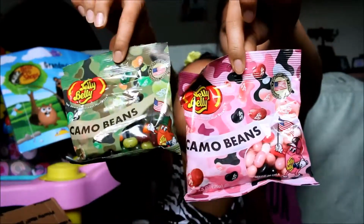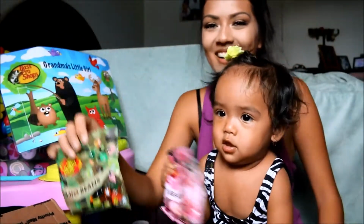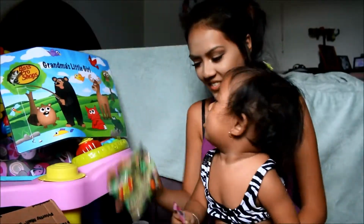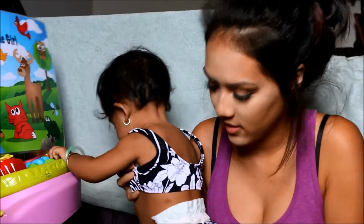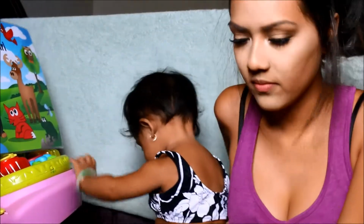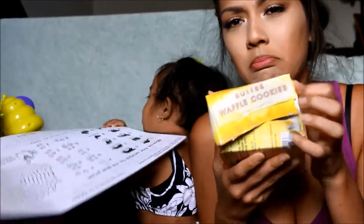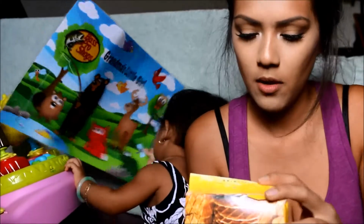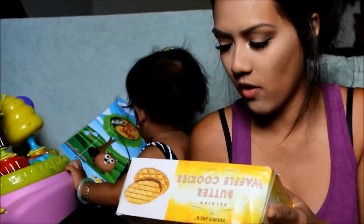You want green, pink, yeah, pink. Of course, the regular cookie butter. Erizae wants to get into all the action. Oh, it's smashed, but it's butter waffle cookies. Belgian butter waffle cookies, all butter traditional Belgian biscuit.